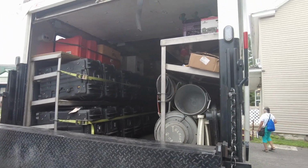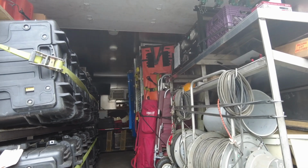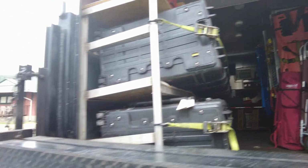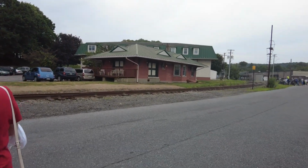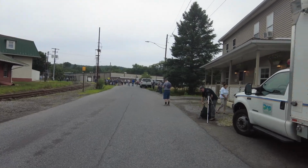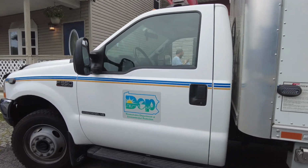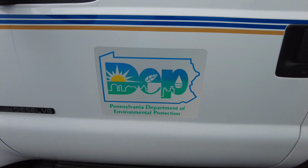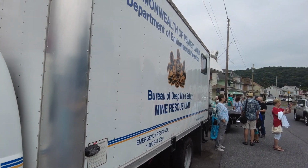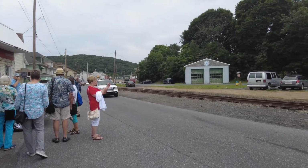While they're going past the station, we'll take a look inside the mine rescue vehicle. $10 a gear, car ride. And we've got the station across the street, and you can see everybody up there doing the run by. We'll be doing that next. There's the other side of the mine rescue vehicle. It's from the Pennsylvania Department of Environmental Protection, an F550 Super Duty. We are starting to get some light rain here.